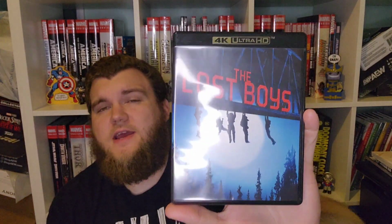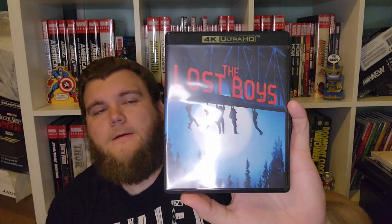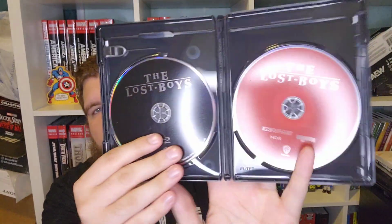Looks great in 4K. Again, I have nothing to compare it to except the Blu-ray disc in here. Both look great. Of course, the 4K goes above and beyond. It looks great. I will say, having had no experience with this film, I did really enjoy it. Solid vampire flick, for sure. Really liked this one. So we have the Blu-ray disc and the 4K disc.